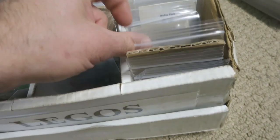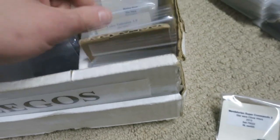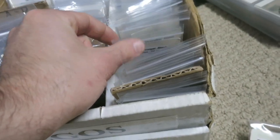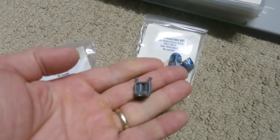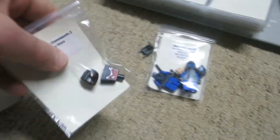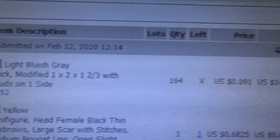Let's see. There's the Super Commando, and then the 2 Mandalorians. Actually, I don't think I need the Mandalorians right now. Yeah, I do. The only thing I was missing was 1 jetpack. Now I can put those for sale. But this one. And this is why you part out brickheads if you can.